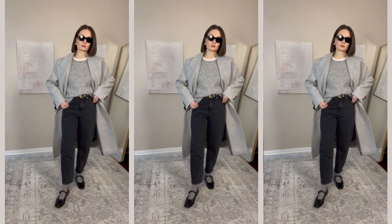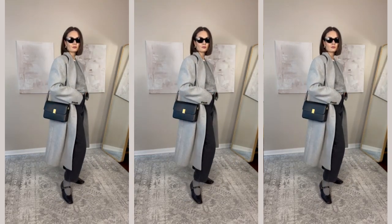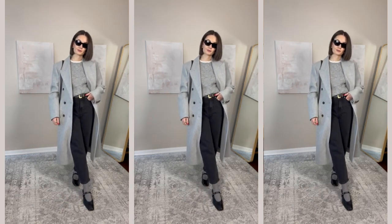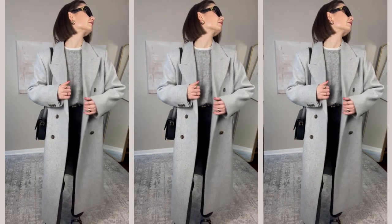I love pairing my loafers, my Mary Janes, even my ballet flats with some socks. The socks obviously will still keep your feet nice and warm. It's a nice way to add a different color or a pop of color if you want, but it's still really functional, and I think it just looks really modern and on trend paired with loafers or Mary Janes.